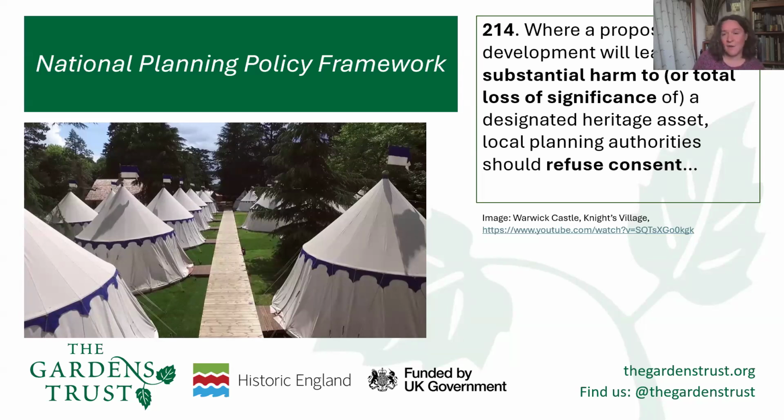Let's just look for a minute at this concept of harm. So it's measured as being either substantial or less than substantial. A proposal could also have no impact on significance or may indeed enhance significance. And you need to be able to clearly articulate what level of harm you believe a proposal has. Remember that harm is to the significance of the landscape, not necessarily to its physical fabric.